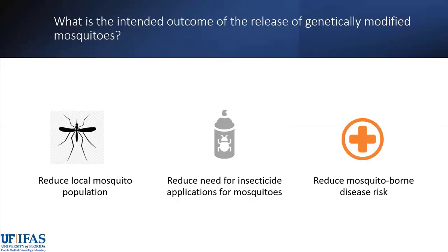What is the intended outcome of the release of genetically modified mosquitoes? And I feel like you guys covered all of this, and when you answered that question in the chat, you guys nailed it. So yes, the goal is to reduce the local mosquito population. It's to reduce the need for insecticide applications for mosquitoes, and yes, reduce mosquito-borne disease risk.